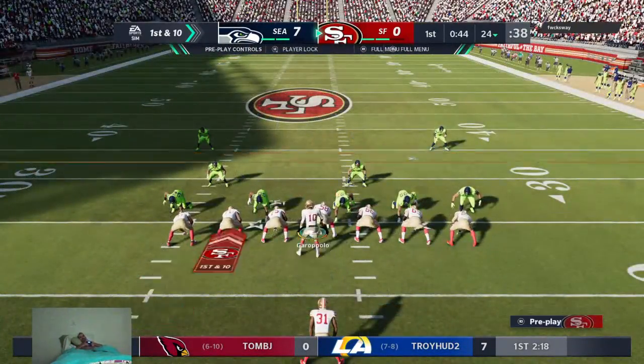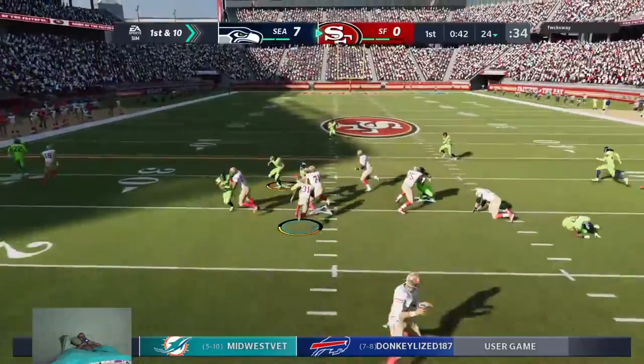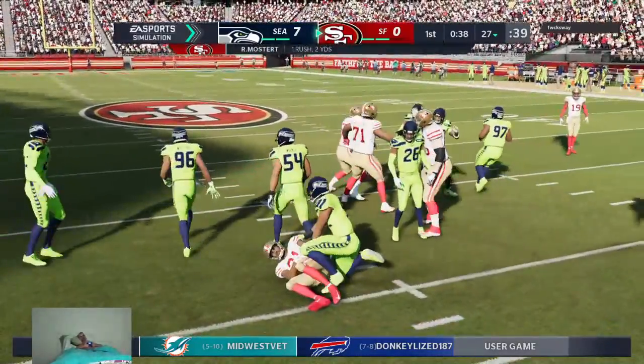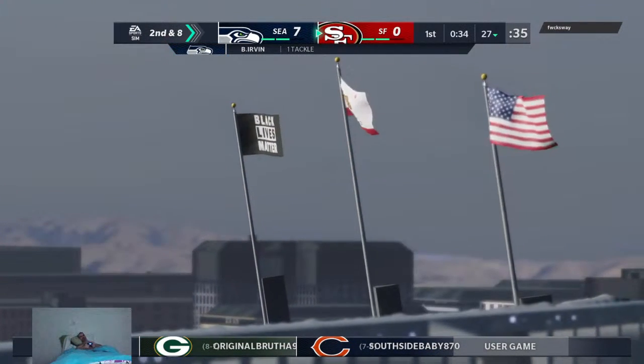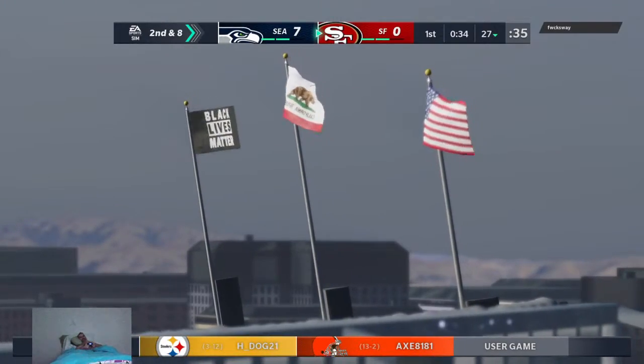Garoppolo is going to bring the Niners up here, 1st and 10 at their own 24. They'll run for the first time with Raheem Mostert, and he's upended after a gain of 2 out to the 27. They'd love to just strike back with a touchdown right here, and if it's a long play, so be it. But the main goal, get a couple of first downs.